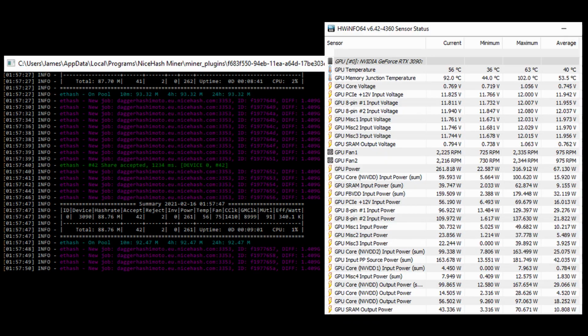Now let's take a look at some screen grabs so I can show you some results that I got from temperatures when I was mining. And as you can see here, on the right hand side, HWiNFO64, the GPU temperature for the 3090 was 56 degrees, so that's a pretty good temperature for mining. But if you take a look at this GPU memory junction temperature, that's at 92 degrees, and I think that's really hot, and the maximum here was 102 degrees, so that is just way hotter than you really should be operating at.